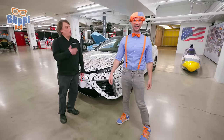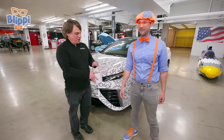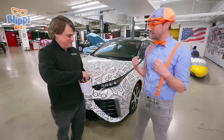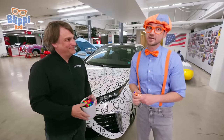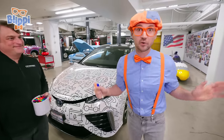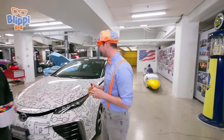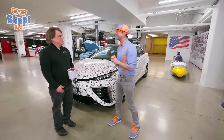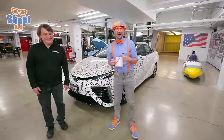Well, unlike most cars that come to you painted, this car you get to paint yourself. Yeah. And I have some markers for you to do that with. Oh, cool. So, like he says, normal vehicles, you cannot paint or draw or decorate at all. But this vehicle, he says, you get to decorate. So cool. Whoa, can I decorate it? Of course you can. All right. Have fun, Blippi. All right, thank you.